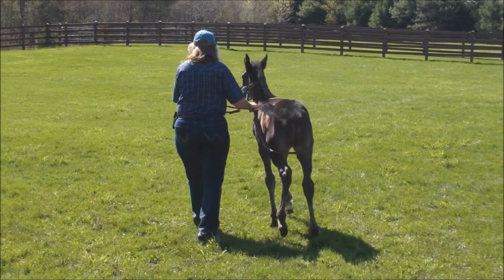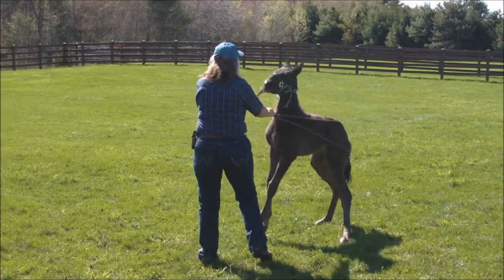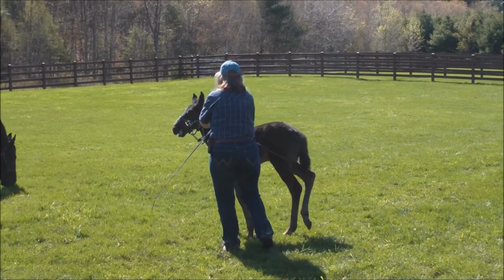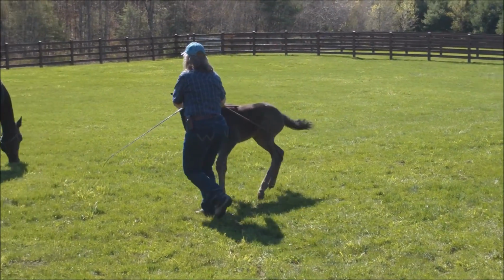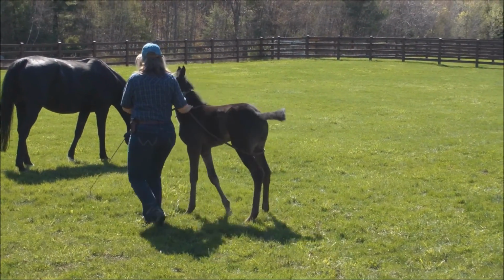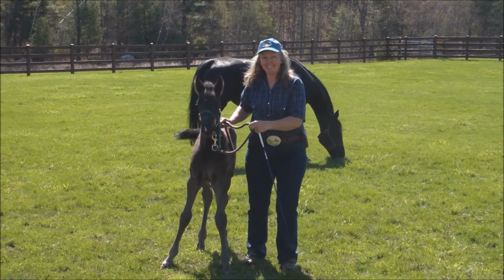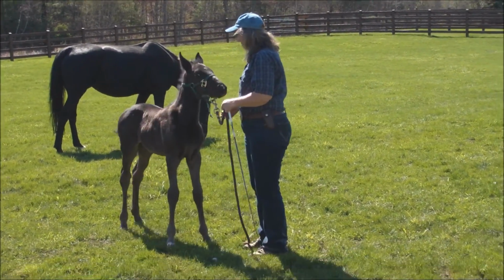Teaching them to give to pressure and to lead in a small area, then in a larger area. So all kind of things can happen, and that's why people get struck or kicked once and then they get a little apprehensive around these foals, and next thing you know, the foals are striking fear in the humans and just out of control. And that's why I get called, usually they're a lot bigger. He's doing that on purpose. Usually they're a lot bigger than this, and that's a lot more dangerous, because they've gotten away with it for quite some time.